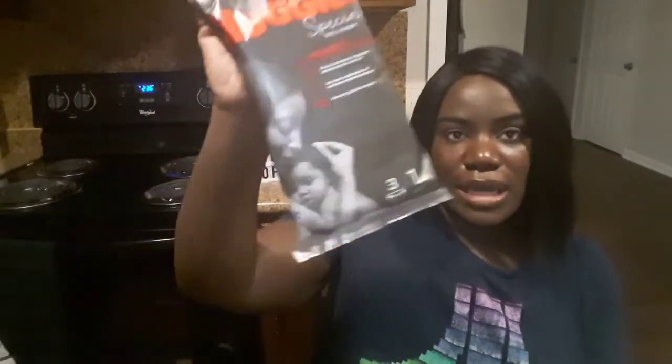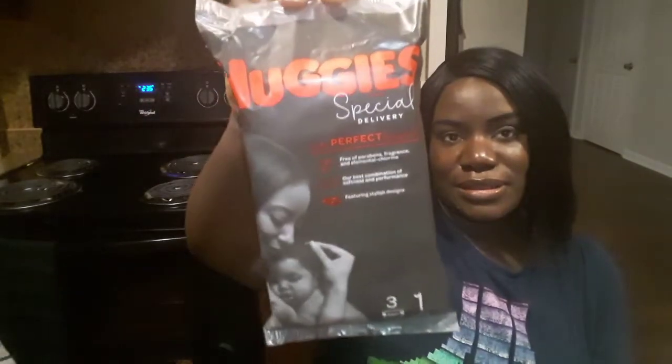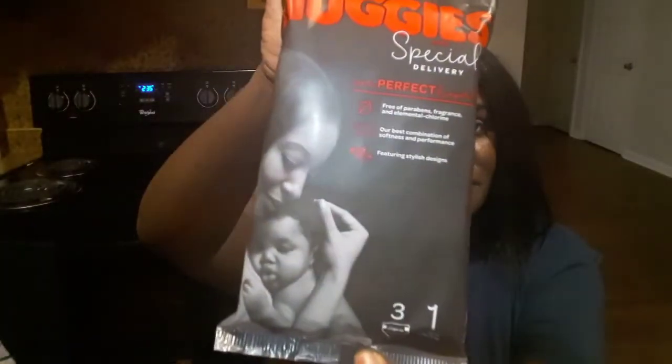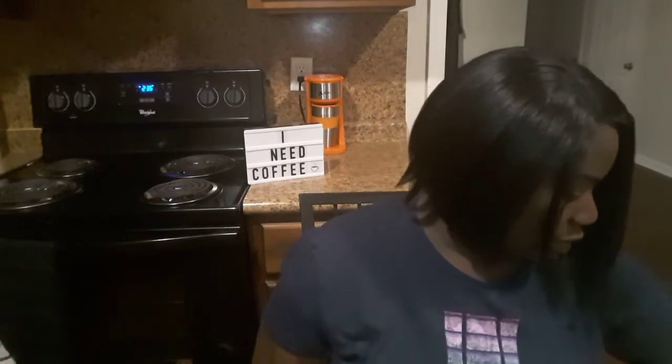This one here is from Huggies Special Delivery, and they have 3 diapers in here. This is the size 1, so this is up to 14 pounds. It's so cute. I like the little packaging on here. Oh, this is a big one. Oh, it says the coupon is inside this one.